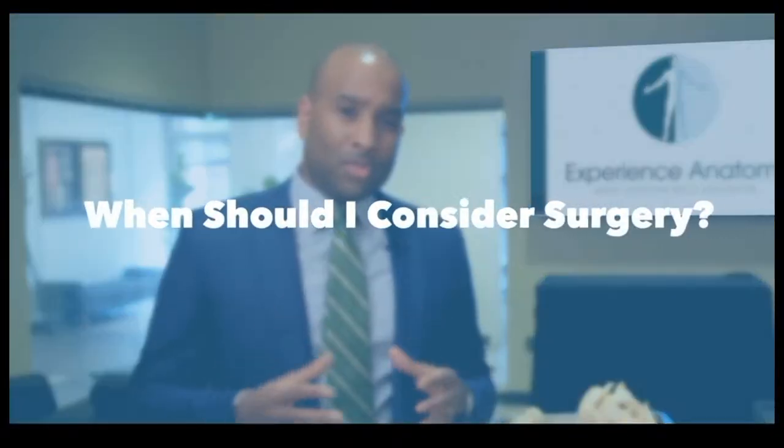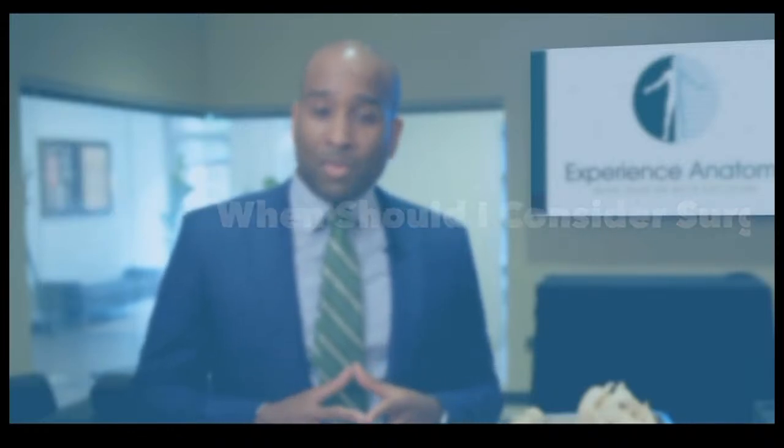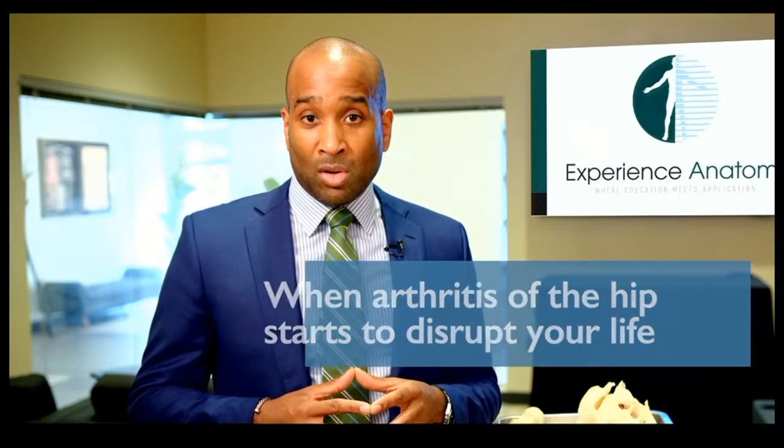If you have a little bit of subtle pain when you walk 2 to 3 miles per day, you probably have some time before you have to think about surgery. But on the other hand, if you can't play with your grandkids, if you can't get dressed in the morning without someone having to tie your shoes for you, that's when the hip arthritis is becoming more disruptive to your life, and it's much more reasonable to consider a significant decision like hip replacement.